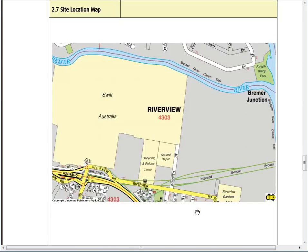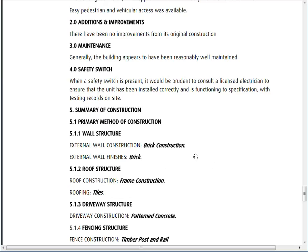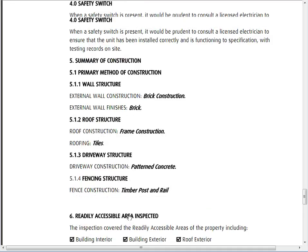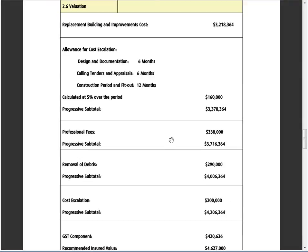Also, there's a site location map to see where the building is located, so the insurer or the other managers know where that site is, so they can work out where that is, depending on the insurance type, in the postcode of the area of the building. Okay, so then there's a summary of the building with its structure. So if it's got brick constructions, that goes through the fencing, the driveway, and all the items that we need to look after in that building.